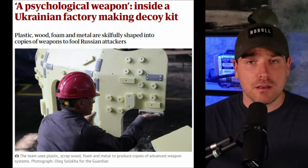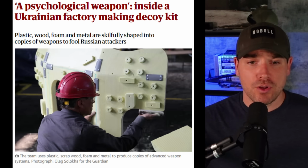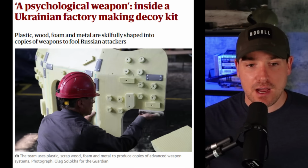In fact, The Guardian conducted an interview with decoy manufacturers in Ukraine where they said, quote, "At the beginning of the war, it was very simple. The Russians would see something and try to hit it." But of course, that's changed as we've seen the nature of warfare change throughout this conflict.